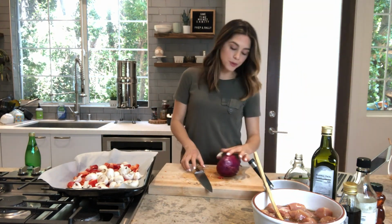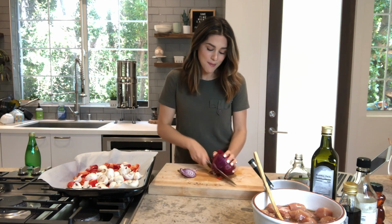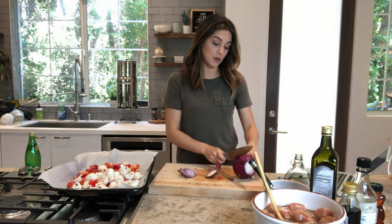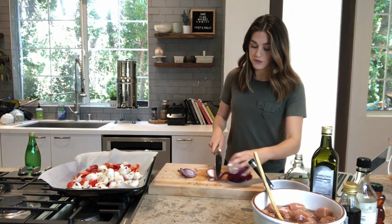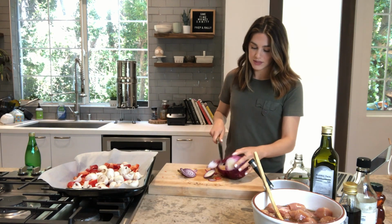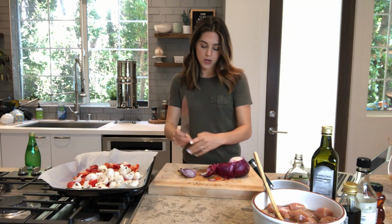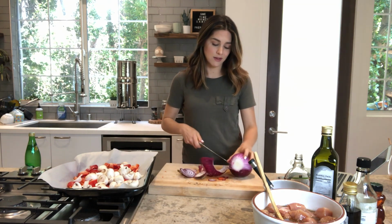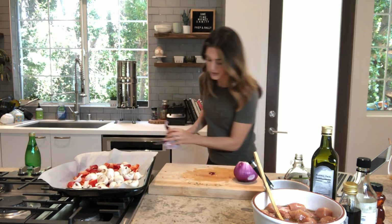And then 2 purple onions. My onions happen to be massive, so I think I'm just gonna stick with 1. But do whatever works for you. I have the biggest onions ever. So that's why recipes are kind of tricky, because if you write juice of 1 lemon or 1 onion, every onion and every lemon is a different size, extracts a different amount of juice.